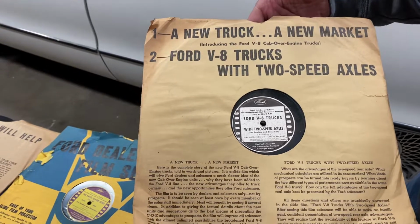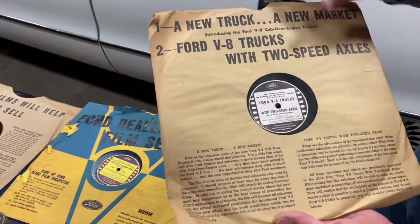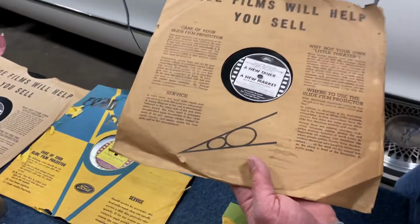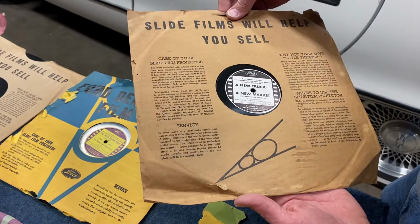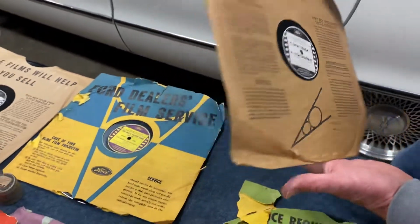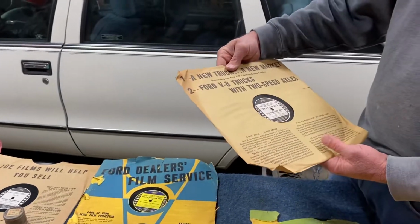A new truck, a new market. This is introducing the Ford V8 and the Ford V8 cab over engine trucks. Now, I don't see a specific date on this one. We'll take a quick look and see if we got a year on this, but I don't see one. So I'm going to guess, based on the V8 emblem, and after looking at the other one, that this is probably a 38.